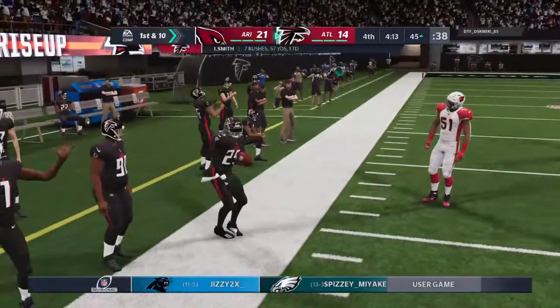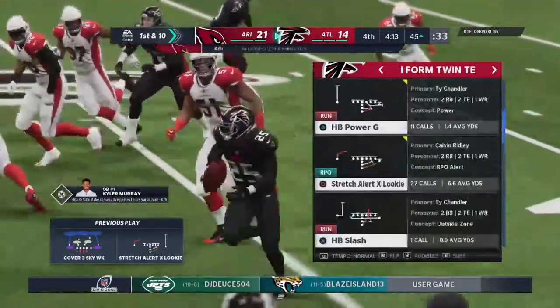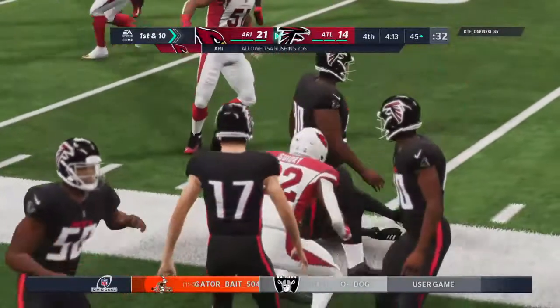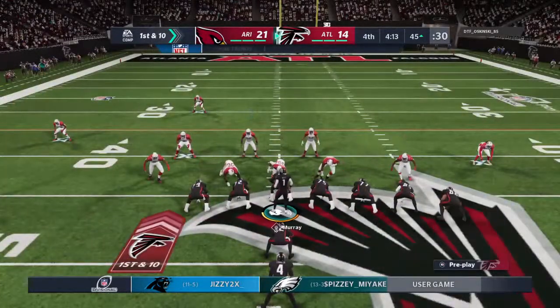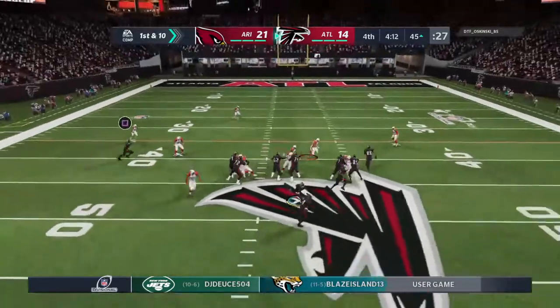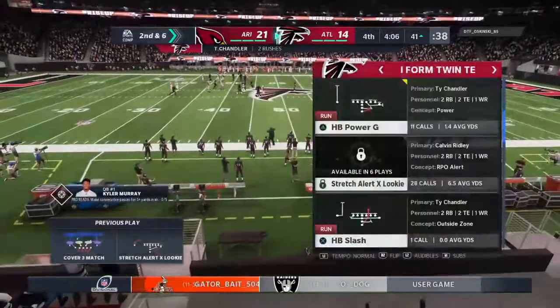And out of bounds on the other side of midfield at the 45. It'll be a gain of 10 to start the drive out, and by a few inches, that'll be a first down. Now a handoff looking right. And this winds up a gain of 4 to the 41.